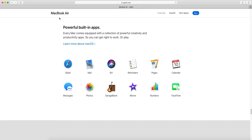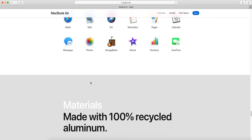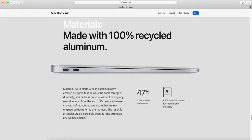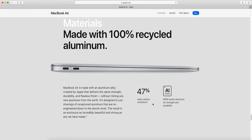But if you're buying Final Cut Pro, don't buy it on a MacBook Air, buy it on a MacBook Pro because it's more worth it. So yeah, they're saying it's made out of 100% recycled aluminum, and that's going to lower the carbon emissions.